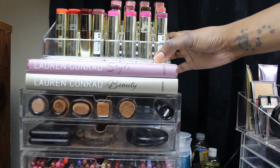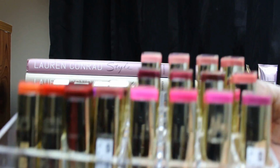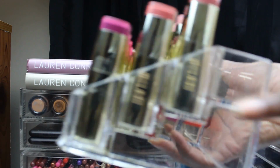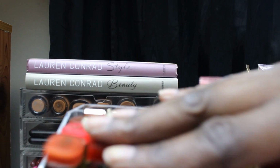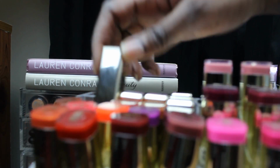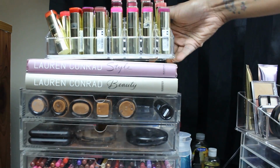So first up, on top of my first set of Muji drawers, I have this acrylic lipstick case which I found at Marshall's, and it's really cute. It is tiered, which is what I liked about it. Like on one side, and on the other side it's just a big open space. I use this to store all of my Milani lipsticks, and in the back I have some L'Oreal lippies, and I just stuck them in there because they're both gold and they look pretty cute.